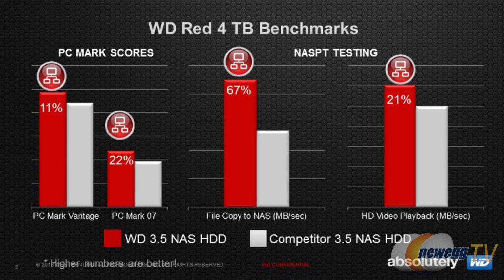And then we also have some benchmarks. So can you walk us through these, Jason? So these are PC Mark Vantage scores, and on the left, this is with a 3.5-inch desktop NAS HDD. Compared to our competition, we're 11% better in PC Mark Vantage. Very nice. And then in PC Mark 07, we're 22% better than the competition.